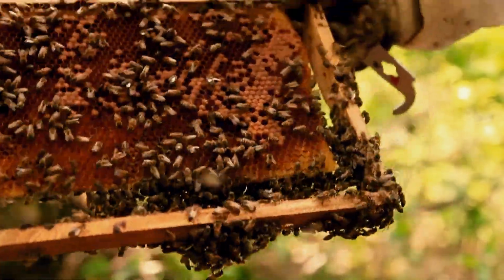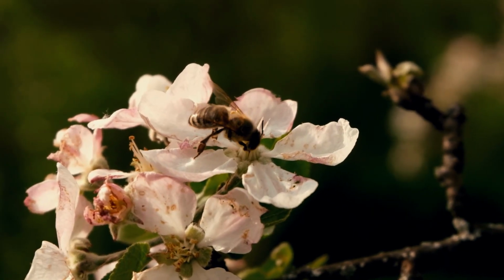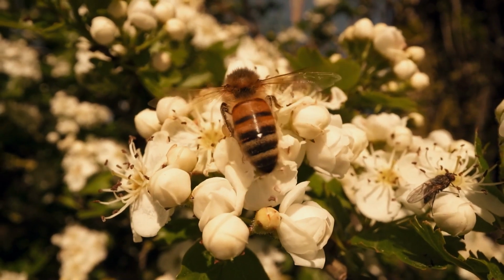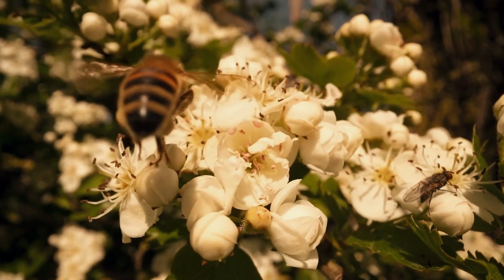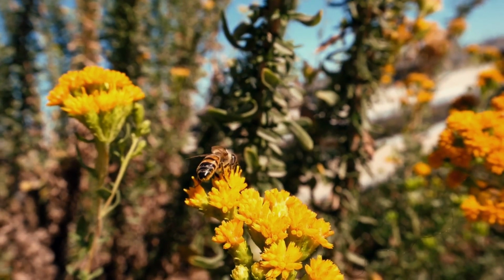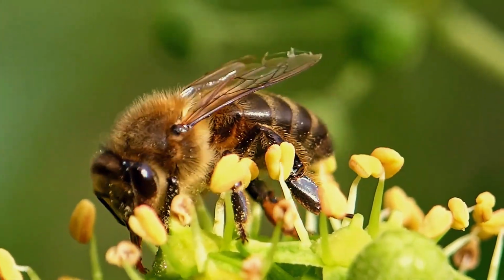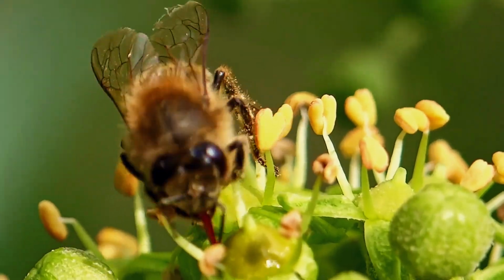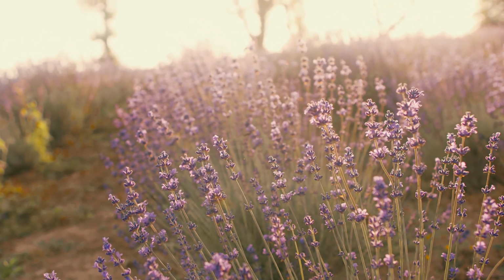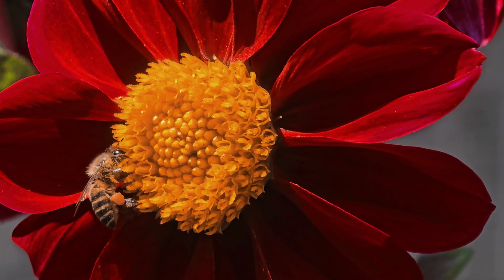The bees' tireless efforts to produce honey are not only fascinating but also essential for the health of our planet. Their work goes beyond just making honey. They are key players in the ecosystem, contributing to the growth of plants and the balance of nature. As pollinators, bees play a crucial role in maintaining biodiversity and ensuring the reproduction of countless plant species, including many of the fruits, vegetables, and nuts that we rely on for food. Without bees, our diets would be drastically different, and many of our favorite foods would become scarce.